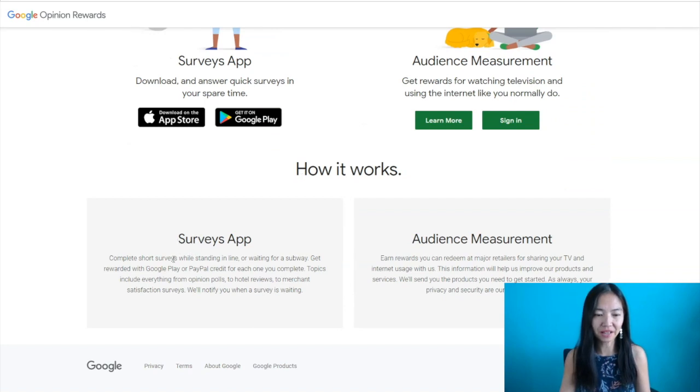So on the survey side, complete short surveys while standing in line or waiting for a subway. Get rewarded with Google Play or PayPal credit for each one you complete. Topics include everything from opinion polls to hotel reviews to merchant satisfaction surveys. Will notify you when a survey is waiting. Audience measurement. Earn rewards you can redeem at major retailers for sharing your TV and internet usage with us. This information will help us improve our products and services. We'll send you the products you need to get started. As always, your privacy and security are our top priority.